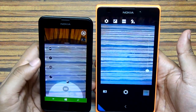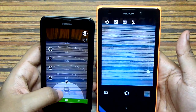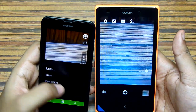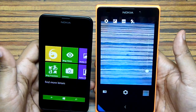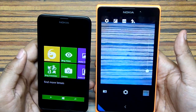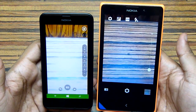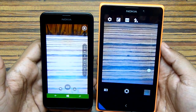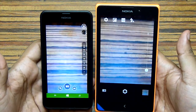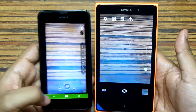Now Lumia 630's camera interface has got lots of features, lots of options. The most interesting part is the Nokia lenses, which you can download from the store. With this, as you know, you can get cool camera effects. Now the video recording capability on this Lumia 630 is up to 720p at 30 fps, whereas Nokia XL can record up to VGA quality at 30 fps. I should also mention that Nokia XL sports a camera flash and a front camera.